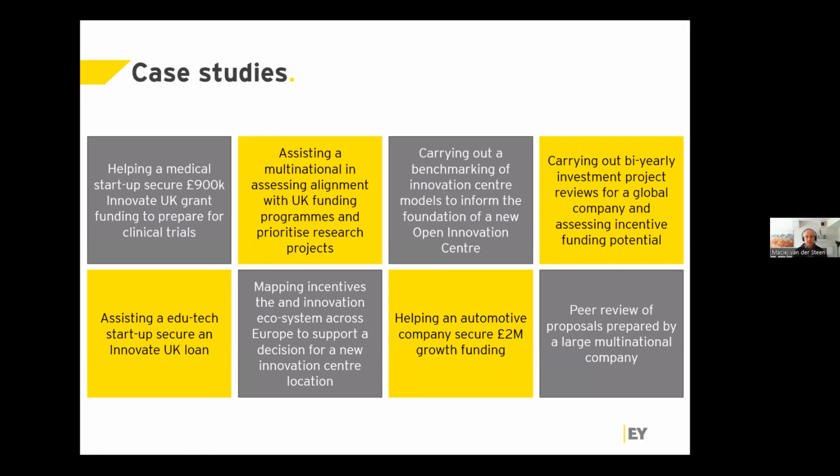A couple of case studies here. As you can see, there's quite a large variety of different clients that we've helped. We've helped a medical startup company. We helped various multinational companies. Obviously, we help with full applications or with assessment of funding opportunities. We've helped with loans, growth grants. So these are non-innovative grants, but more CapEx investment grants. So we've looked at this from all different angles.